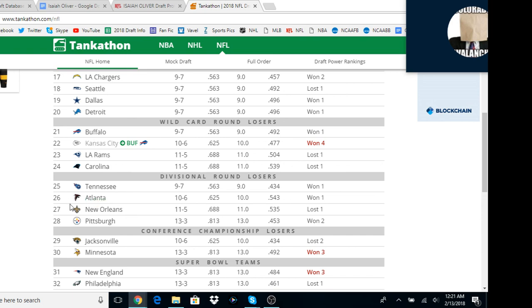If Trufant gets moved, big if, but if that were to happen, I could see Atlanta. I don't know about Atlanta. I think this is a pretty good corner class. I think they'd rather take a defensive tackle in the first round. Possibly. Tennessee, maybe, could be interesting. Of course, Carolina needs someone opposite Bradbury. LA Rams are losing Jermaine Johnson. That could be interesting. Buffalo needs a corner opposite Tre White. That could be interesting.